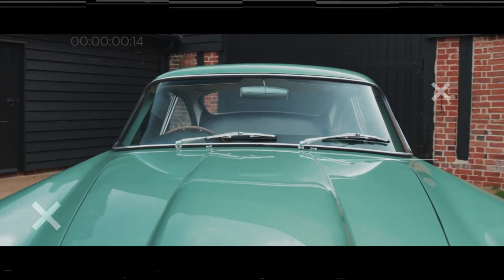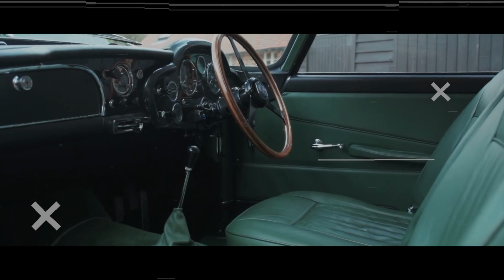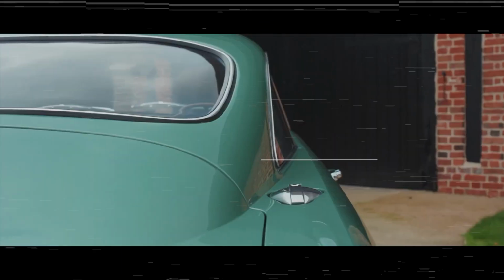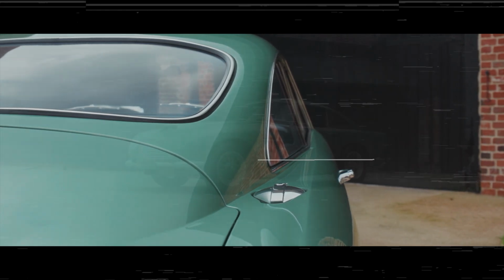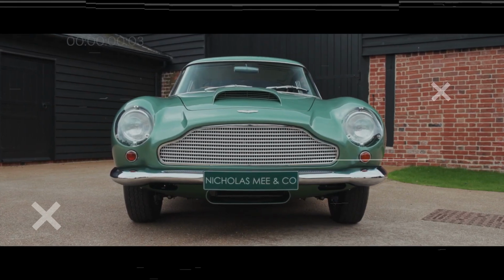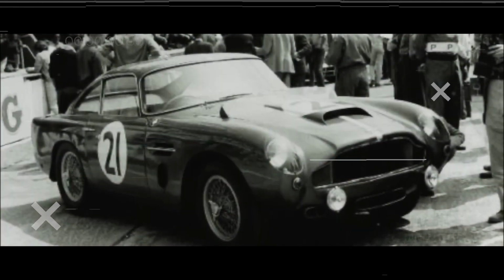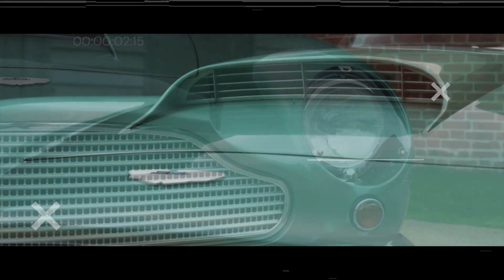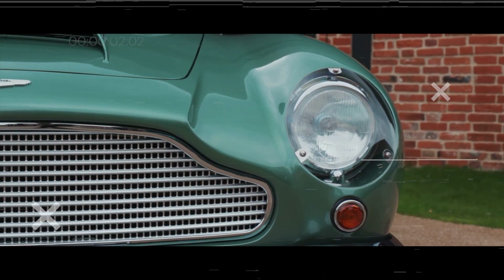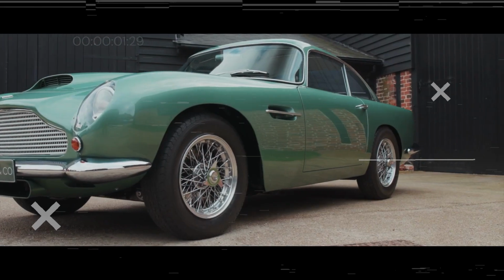Zagato, the famed Italian design house, stripped weight from the DB4 GT and refined its aerodynamics, resulting in a lighter and faster car with distinctive, swooping bodywork. Under the hood, the DB4 GT Zagato housed a 3.7-liter inline-six engine, producing around 314 horsepower, which allowed it to reach 60 miles per hour in just over 6 seconds.